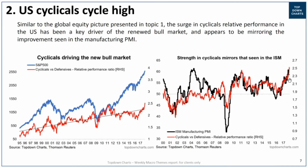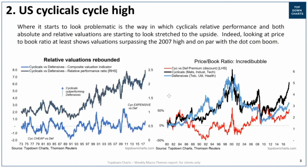So when you look at these ones and you see them really looking like they're at cycle highs, it makes you think that this theme, which has played out over the last 12 to 18 months, is running on borrowed time. And then you look on the next page.